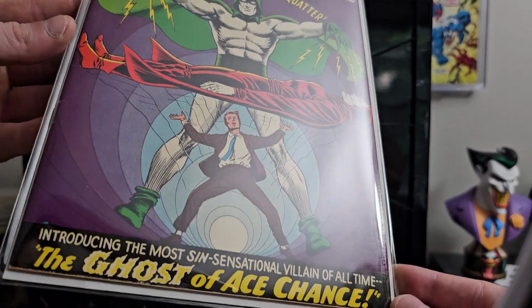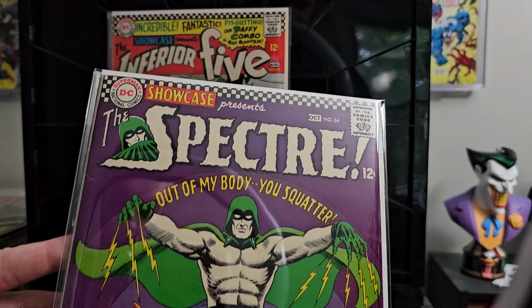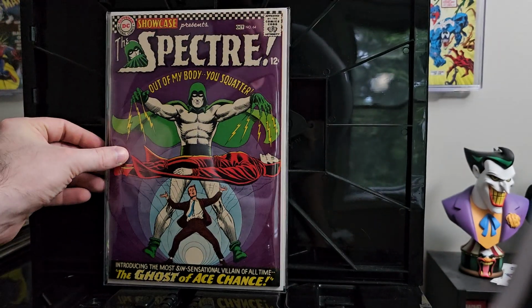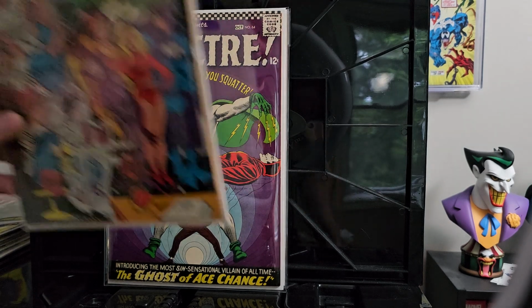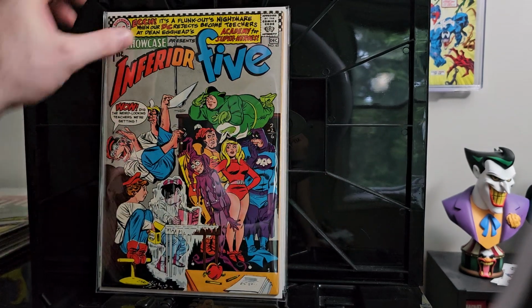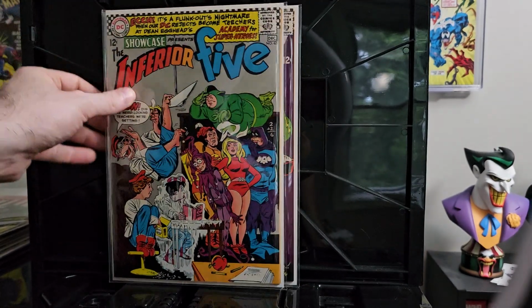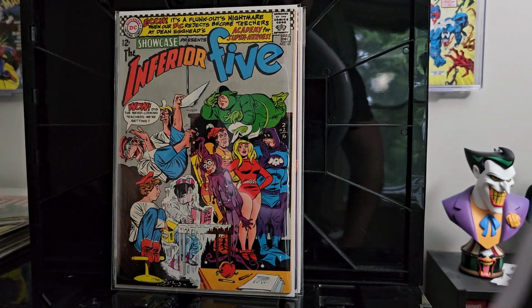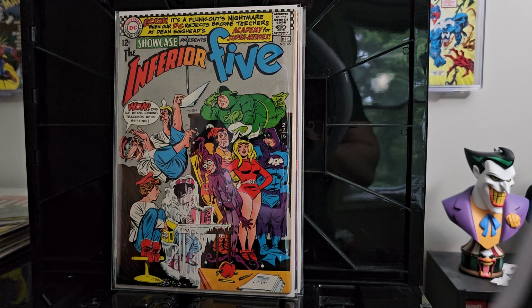This is a gorgeous copy of this book. As you can see, yes, it's got some spine ticks, but overall this book is amazing and the colors are beautiful. So that, again, was one of the leading incentives for me to pick up this lot. And then going with the last one, it's kind of weird that we had Inferior 5, then we had Spectre, and then for Showcase 65 we are right back to more of the Inferior 5. But again, that was the impressive thing about this lot: these books were all, for the most part, in really decent shape.